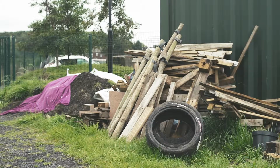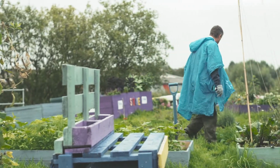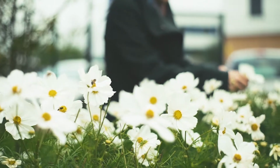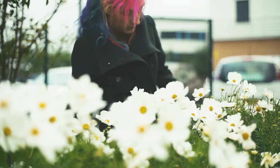We recycle most stuff like tyres and recycled wood, and all the fruits and herbs and anything that we've got is organic. We haven't used any chemicals at all on anything, even on the flowers. They smell gorgeous and even taste better than what you would get in a shop.